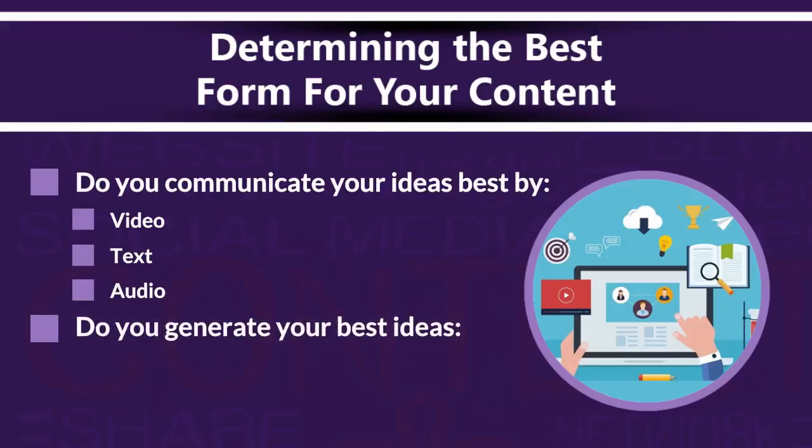Do you generate your best ideas? Do you do it live? Right. So if you like to prepare it ahead of time and then deliver it live, that's where you create your best content. Do that. Right. Look for opportunities to create live content. If you create your best ideas, if you do your best helping of people, using recorded, right, you're either writing it ahead of time or recording it, then do it that way. Right? So try to determine the best form for your content, right?